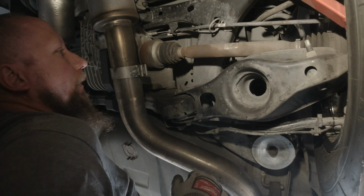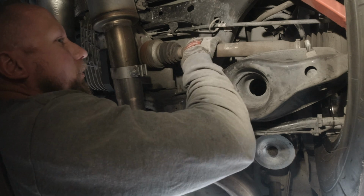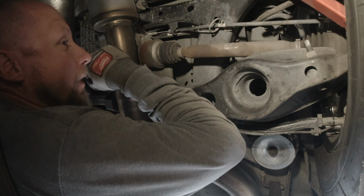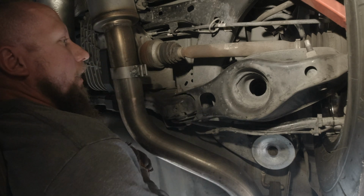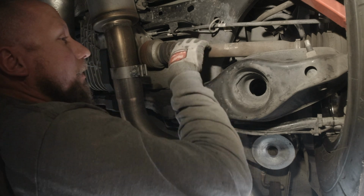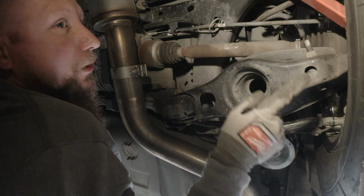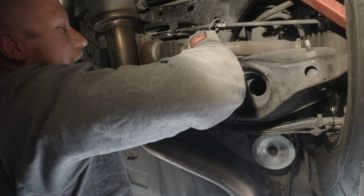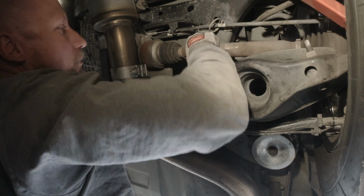Okay, so immediately, the first thing we do after jacking the car up and trying to assess the damage, we had a bit of a hunch. Mr. Matt had a hunch that it could have been the axle, so the first thing we do is come back and look at the axles, the driver's side, which is where I'm at right now. Immediately we have a crazy amount of movement.